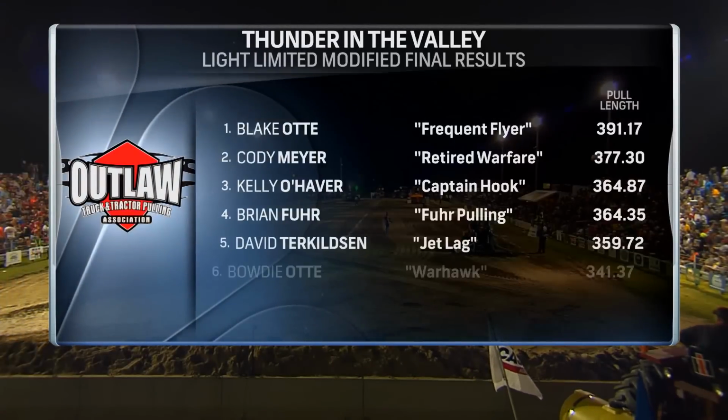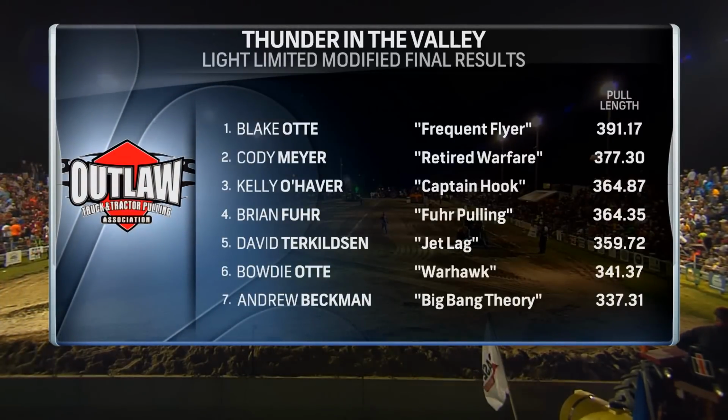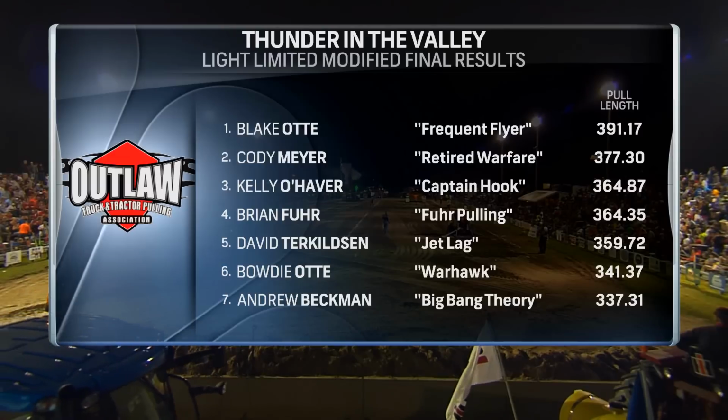391 feet. We ran out of course. The sled wasn't ready to stop. You had to stop it yourself. Yeah, I backed out about 20 feet before I came to a stop, so there was still more left in it. Great reaction from Blake Ott, your winner in the light limited modified class. Two aircraft engines take the win over the automotive industry.